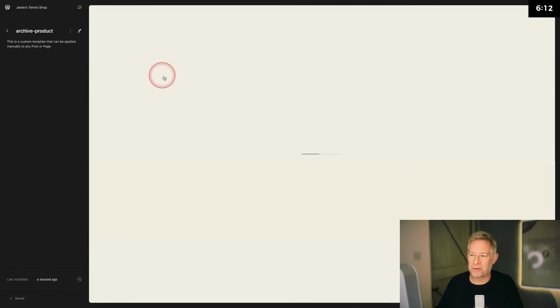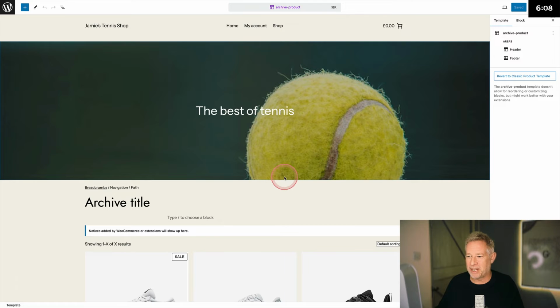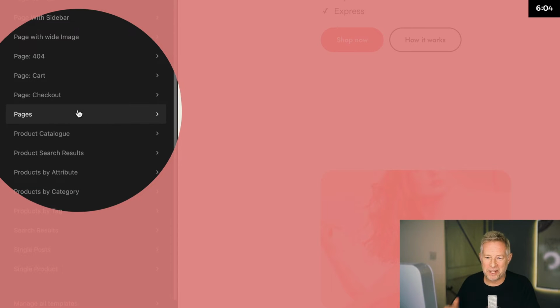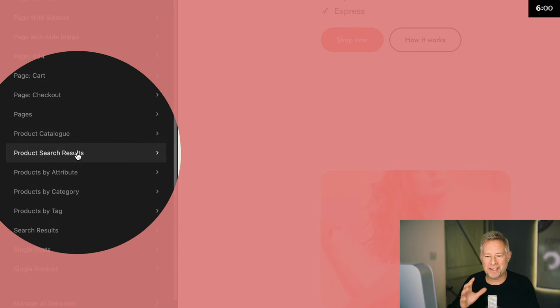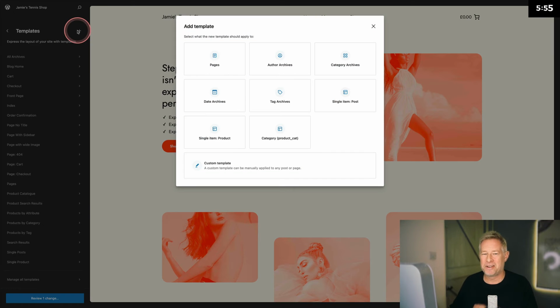And you'll see on this one, all I've done is add a great big cover image along the top of my page. Other templates that you can now edit if you're using a block theme include your cart page and your checkout page. You can also create specific templates for your product categories as well.